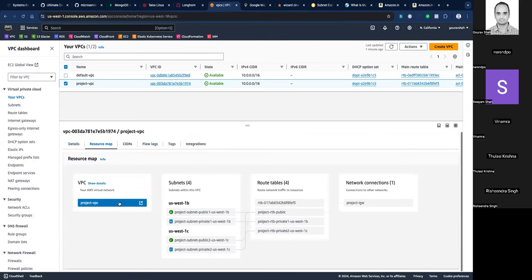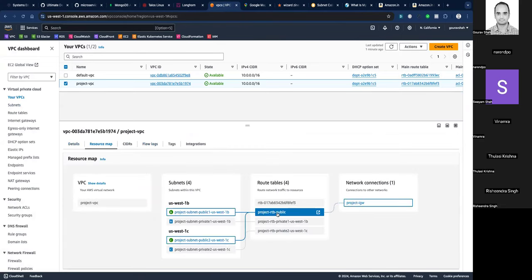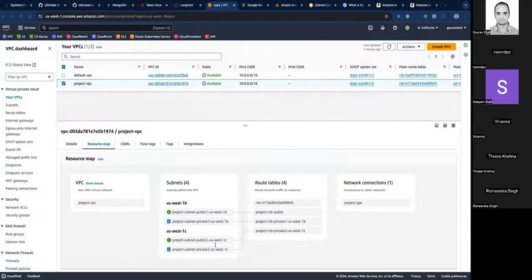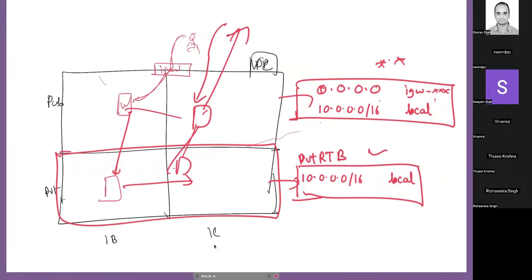This is the resource map: the VPC, four subnets, two public, two of these are private. Private can have their own route table, or it can be just one route table between these two. That's also fine. And this is what you must, at least minimum, design in order to create and set up a secure cloud infrastructure, basically, right? Any questions so far?